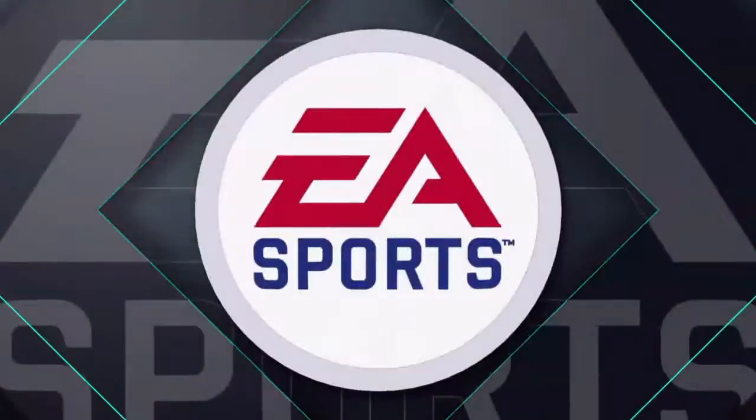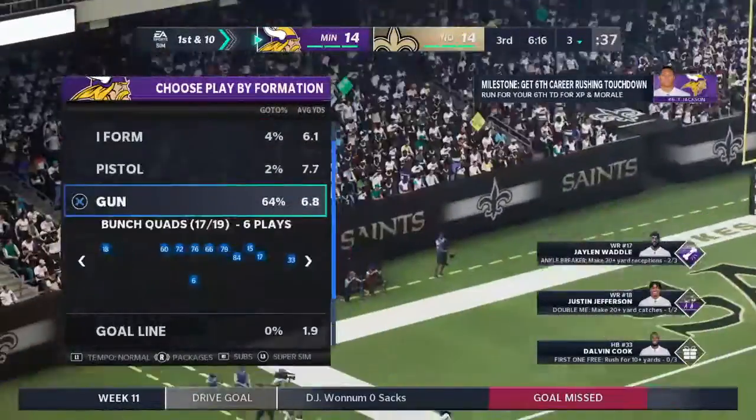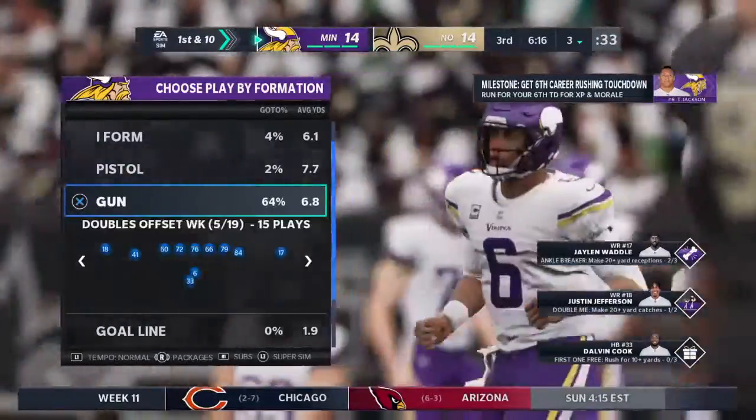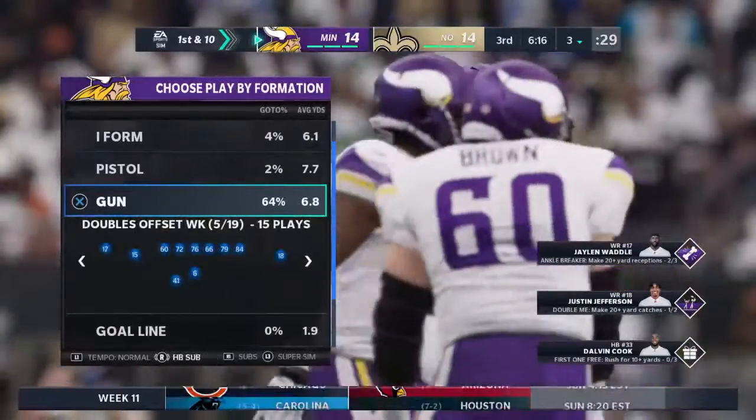That is how you flip field position. That's an absolute bomb of a punt. Downs it inside the 5-yard line. Absolutely ideal. From that position, you're hoping to get it down inside the 15, inside the 5. Superb. Minnesota now ready for their next possession.